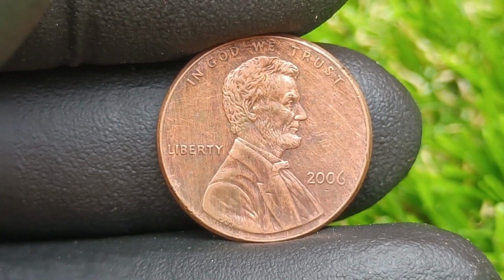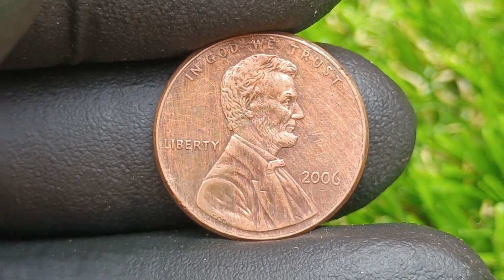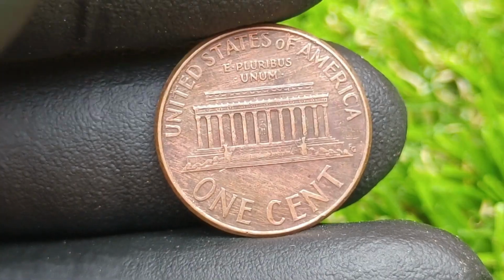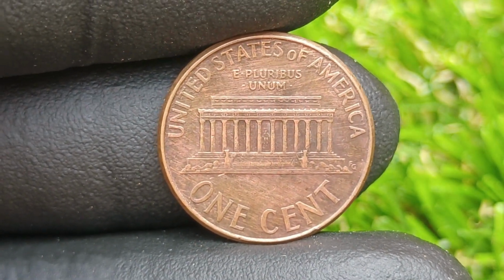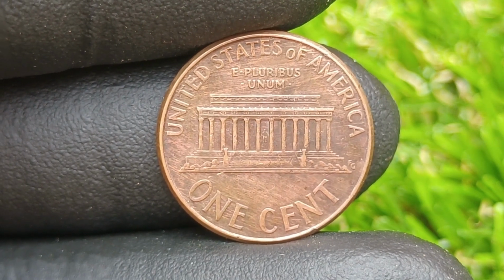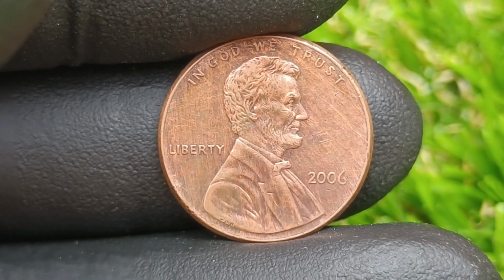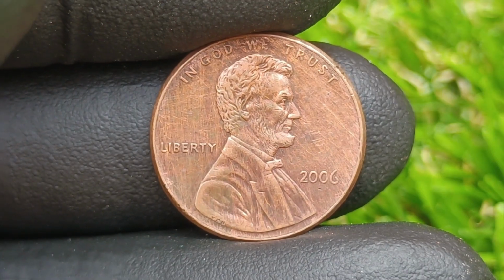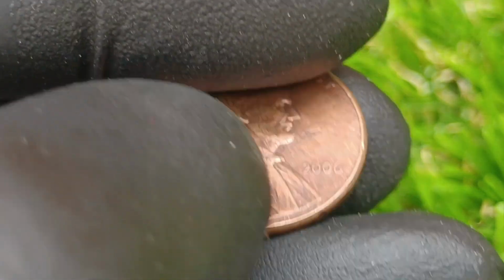Next, 2006 Lincoln penny. Welcome to this fascinating journey into the world of rare coins and hidden treasures where even the smallest piece of copper can transform into a fortune. And today, we are going to talk about a 2006 1-cent coin that has shocked collectors, dealers, and enthusiasts alike by fetching a staggering $3 million at auction because of its incredible errors and mistakes. And as we dive deep into this captivating story, you will discover why something so common, a penny that you probably overlook every day, can turn into something so rare and valuable that it changes lives.